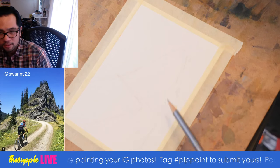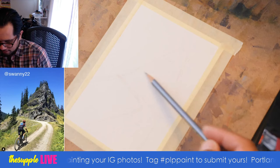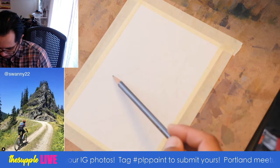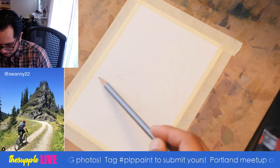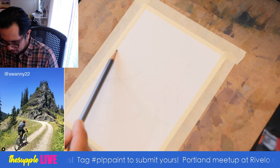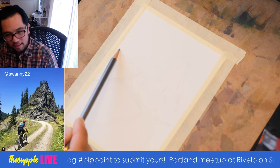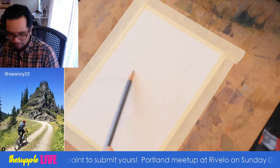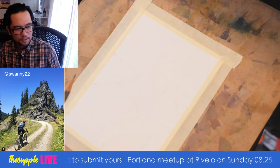Yeah, so looking good. And then just some indications of where the shadows are. I'll probably not do a one-to-one representation of it, but we'll get close. There's a distant tree line here, just sketch that in. I'm going to move it up a little bit higher than it is in reality, just to frame this part a little bit more.